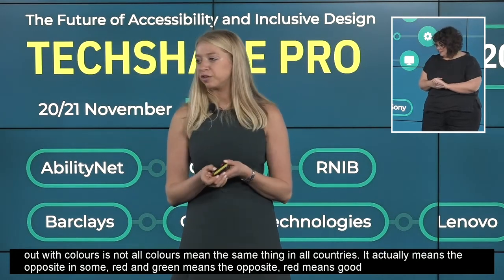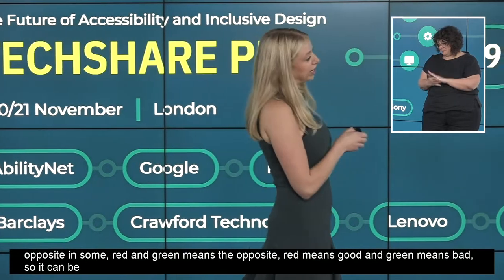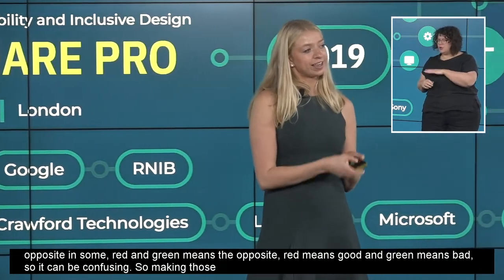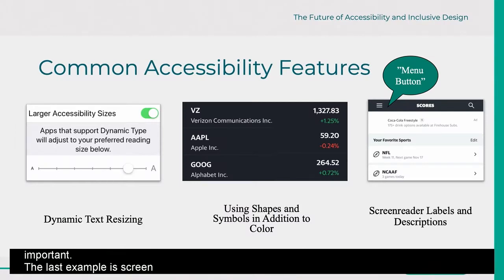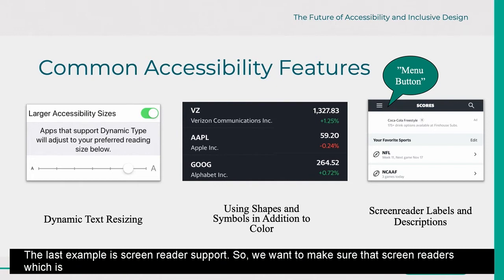So making sure those universal indicators for meaning exist is really important. The last example is screen reader support. We want to make sure that screen readers, which is what folks who are blind or low vision may use on our websites and apps, have the accurate labels and descriptions to read the page.